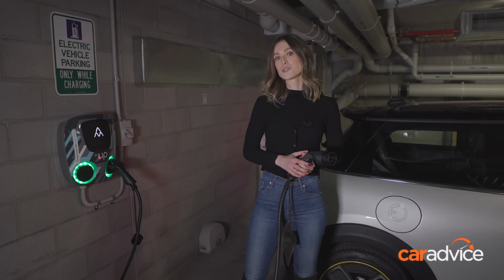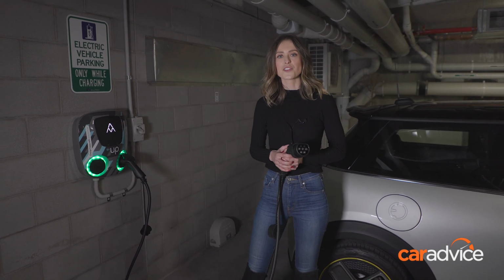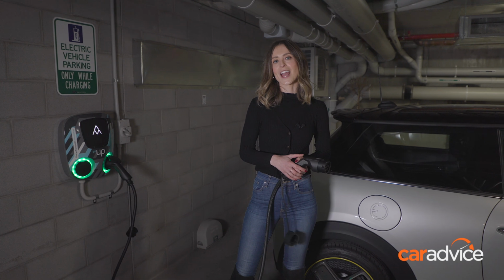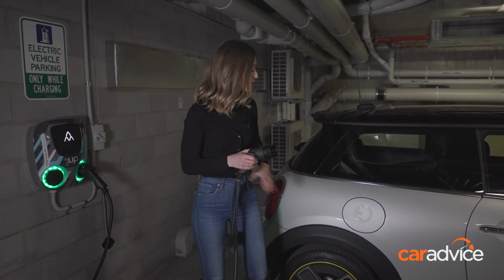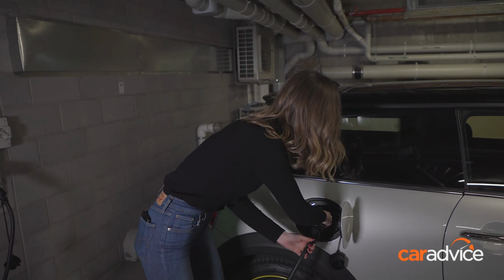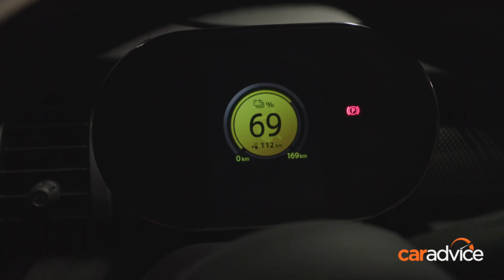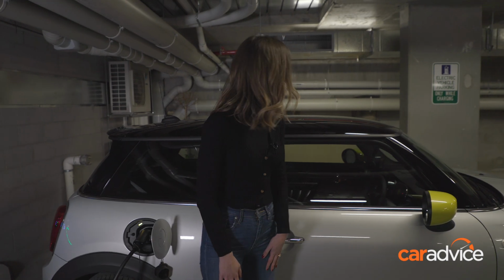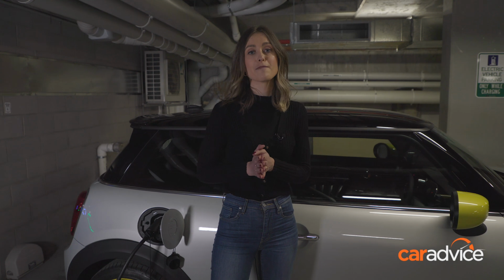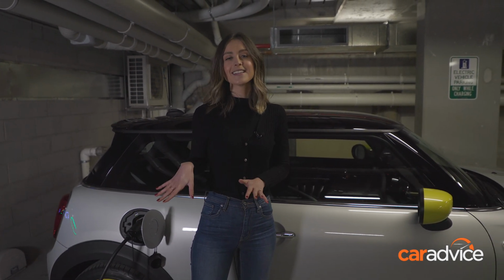Well, you've got a few options, and one of them is this, a 22 kilowatt public fast charger that sits somewhere between your average wall socket and an ultra rapid charger. So what you do, plug it in via your cable like so. Now, the car's at 69% battery capacity, and it's telling me it's going to take about an hour and 45 minutes to reach full charge. I've only got 15 minutes for lunch, so we're going to plug it in, leave it, and see how far we get.